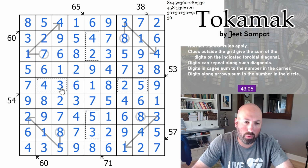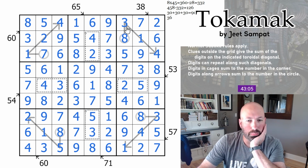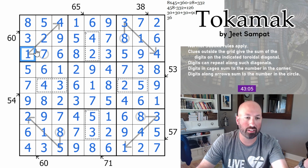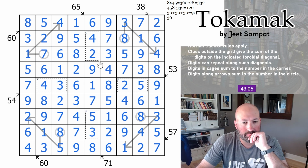There might have been another way to do it. If you found another way to break into it, let me know. I'd be interested. That seemed to work. And then I almost blew it over here with the 38, thinking you could do 2 and 6, which you clearly can't, because 6 has to have 1, 2, and 3. But, yeah, so there you go.